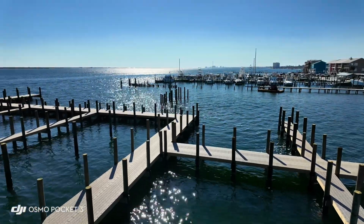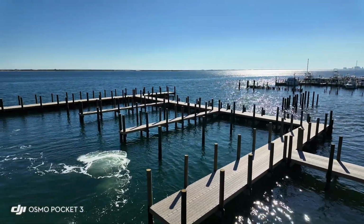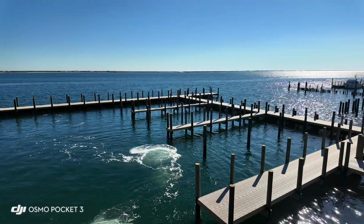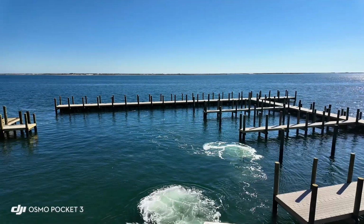We got one more dock to do over there on the west side, far side. It's basically just a loading dock. It goes out 360 feet, and that's for the dry storage people putting their boats on that dock there.